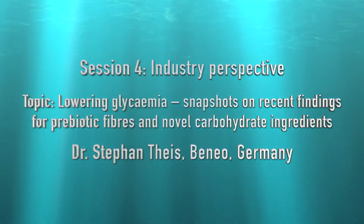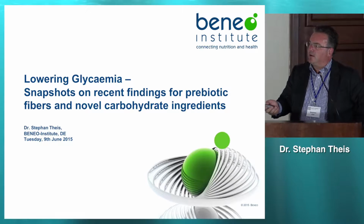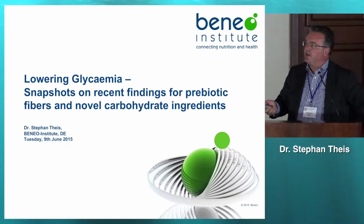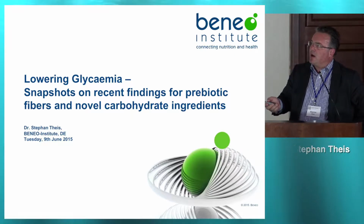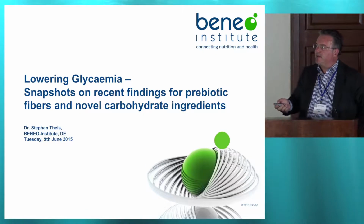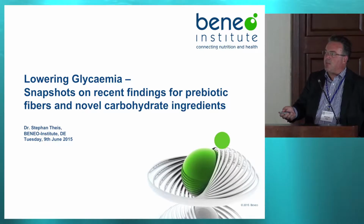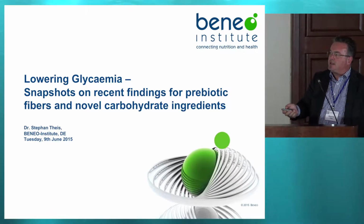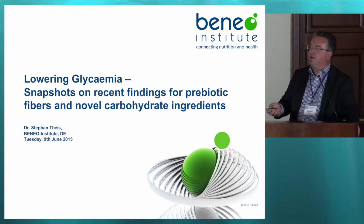I just want to focus here on the possibility for ingredient producers for reducing the blood glucose response via using different kinds of ingredients. So when you are looking at the carbohydrate quality, you can modify the carbohydrate type and the physiological properties. Meaning that you, on the one hand, can modify the glucose supply, so reducing the blood glucose response of the available carbohydrates in a food.